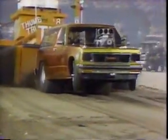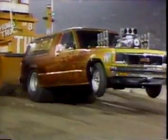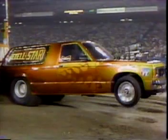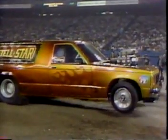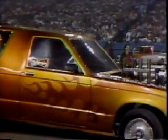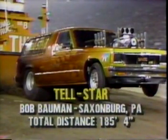The bigger tires will give them a better bite. There's no lugs on them. They're spinning the tires real hard. It's all the way up in the air. Good bite. He's leaning back on the wheelie bars in the back of it and just really ripping right on down the track. But the front tires are setting up in the back tire tracks of the Rice burner. Not a full pull for Bob Bauman tonight, 185 feet and 4 inches, but a fine pull nonetheless for the Telstar.